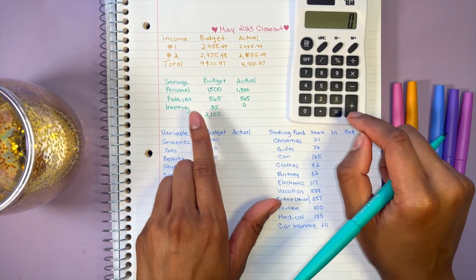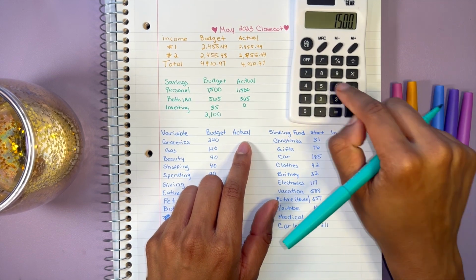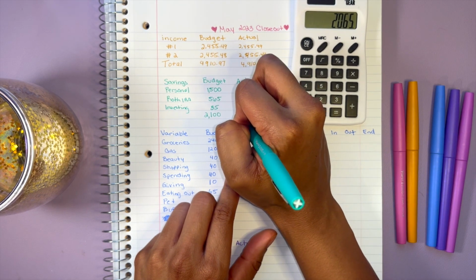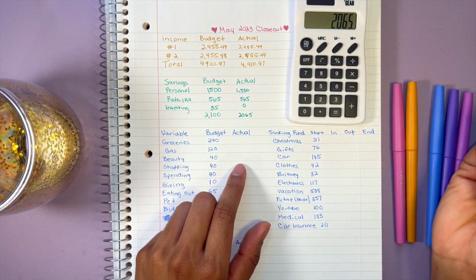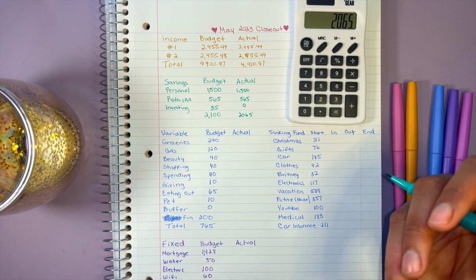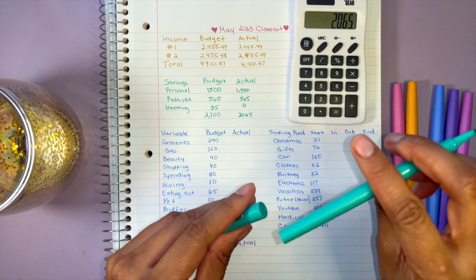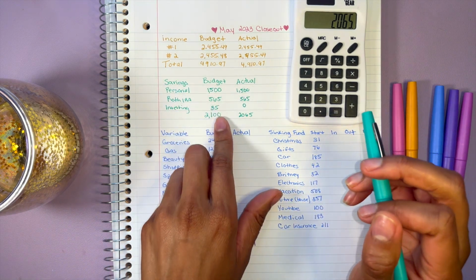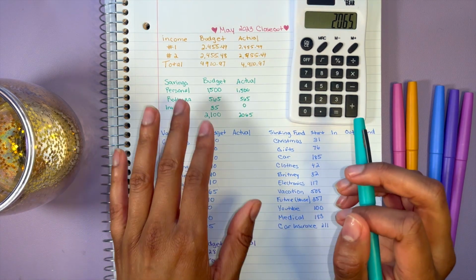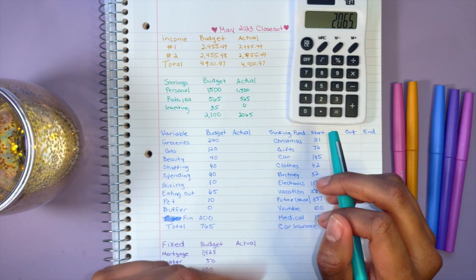But in total for savings and investing, we put away $1,500 plus $565, which means we put away a total of $2,065 towards our savings and retirement, and I guess retirement is technically an investment. So that is what we did, which means I had $35 left over that I didn't allot. And that money is just gonna stay in my checking account and go towards my buffer.